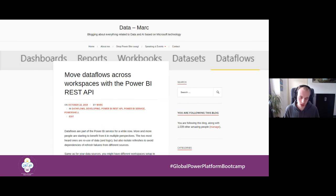After your data flow is in that workspace, you can automatically move this also using a PowerShell script, which you can implement as part of this pipeline in Azure DevOps. I wrote another blog post for that in specific, how you can move your data flows from workspace to workspace. Also just available for free, and the script is on my GitHub, so you can just copy paste it from there.